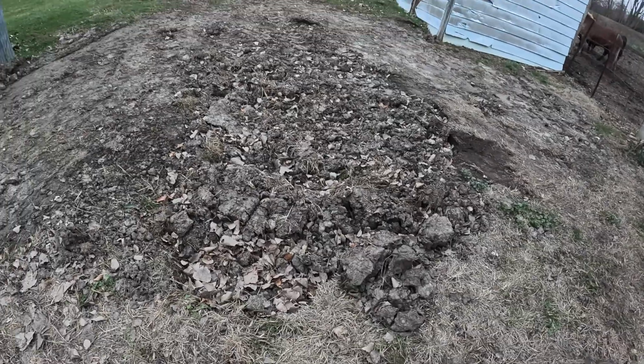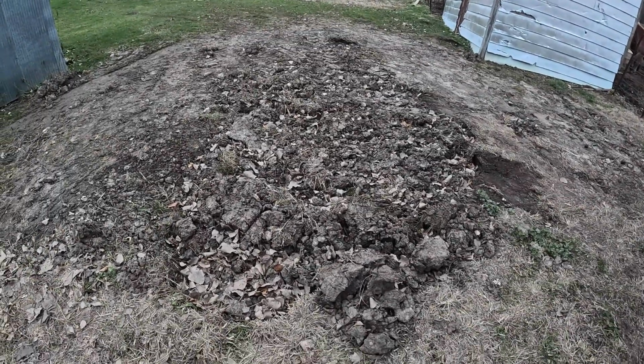So we got it fixed. Now it is covered back up, and there have been no leaks since then, so it should be good to go now. Hopefully we won't have any more problems with that line for quite a while at least. Hope that kind of wraps up the explanation of the water line.